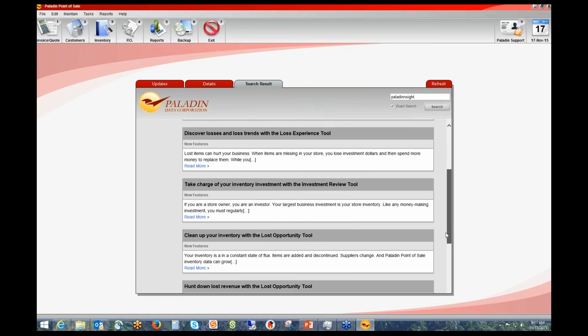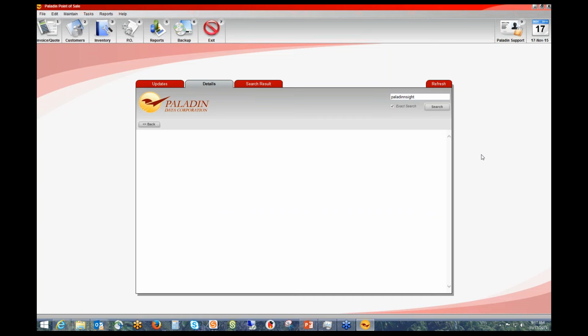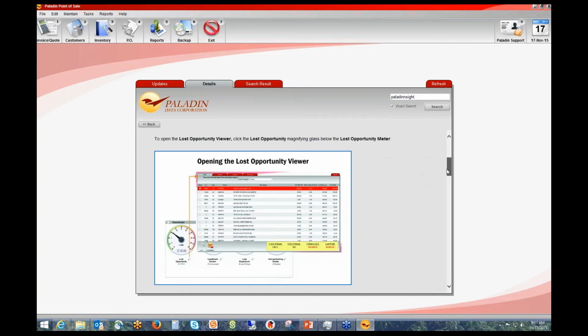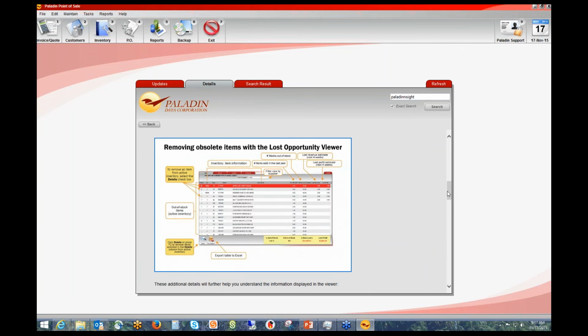Below that is the investment review tool, the lost opportunity tools. It goes through in a pretty extensive write-up with information and diagrams, showing you and describing what each of these things are, which we're going to go into right now in the system. But I just wanted to inform you that this information is out there. So once you watch this webinar, you can go, geez, that just wasn't quite enough information. We've got all kinds of information and write-ups on this so you can better understand this tool.